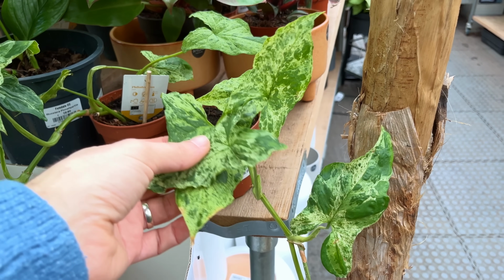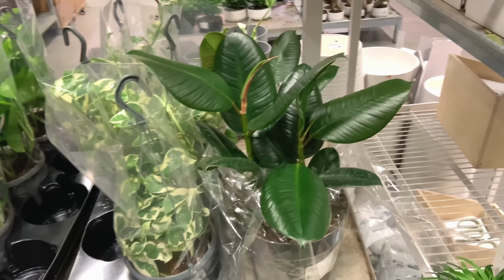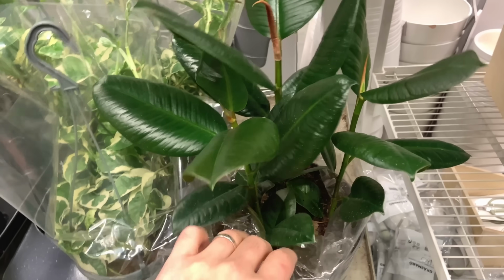If there is only 1 stem in the pot, then you're not going to end up with a very full plant unless you propagate it and plant it back into the pot, but we shouldn't have to do this. For non-vining plants, sometimes you get a little bit lucky and the growers have packed the pot with lots of plants. I was in IKEA last year and I saw a medium-sized Ficus elastica with 3 stems sat in the pot. I can't remember the price exactly, but I think it wasn't much more than £10.